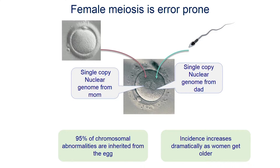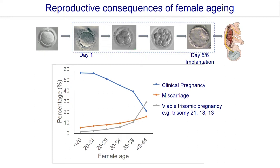And this has been a long-standing question, as was raised in Agatha's talk. So the reproductive consequences of female aging are pretty dire. In order for this fertilized egg to develop to a viable pregnancy, it's got to have a diploid complement of chromosomes. And it's got to get to the blastocyst stage by day 5 to 6. Now, as women get older, the incidence of clinical pregnancy declines dramatically.